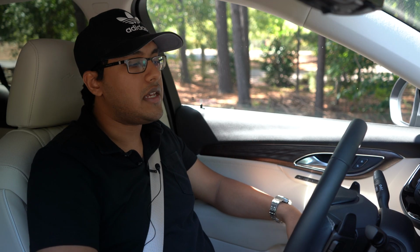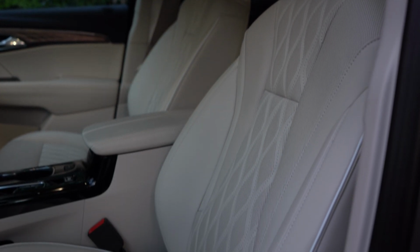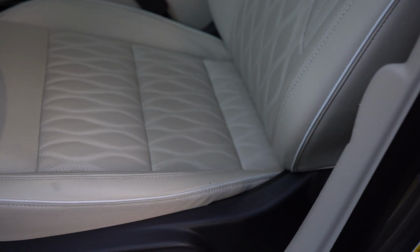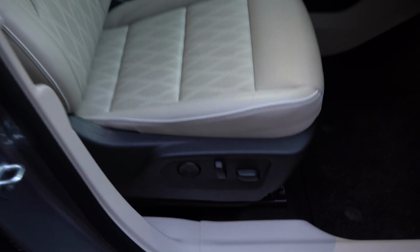But before I talk about the infotainment and some of the other features, let me talk about these seats here, because I am a sucker for white interiors, but that's not the point. They look great. You do have the diamond stitching going across here. That's bespoke to the Avenir trims, but these seats are very comfortable, very non-fatiguing seats.